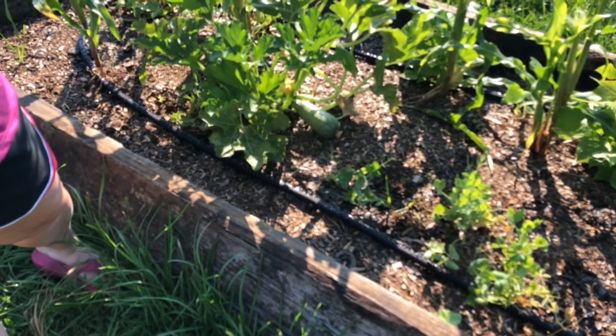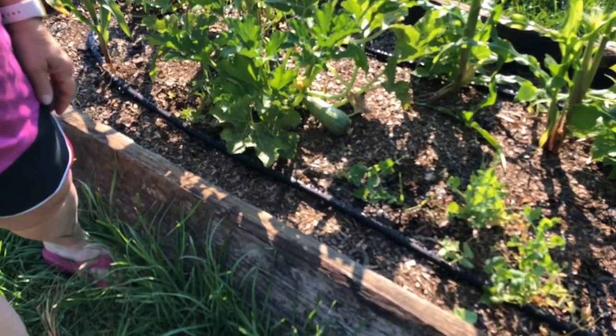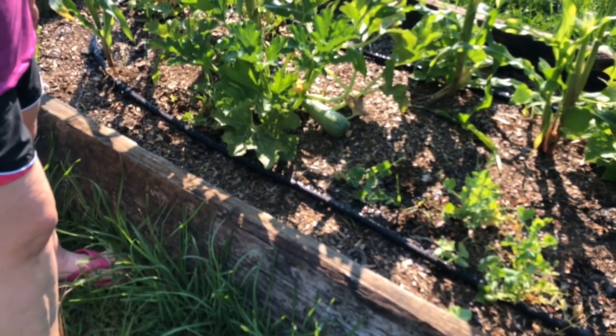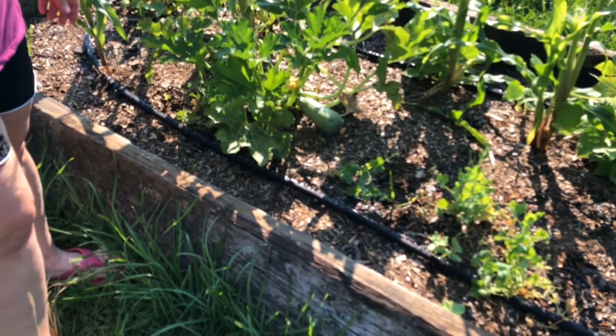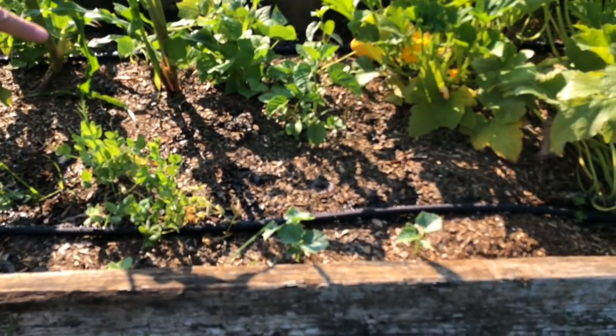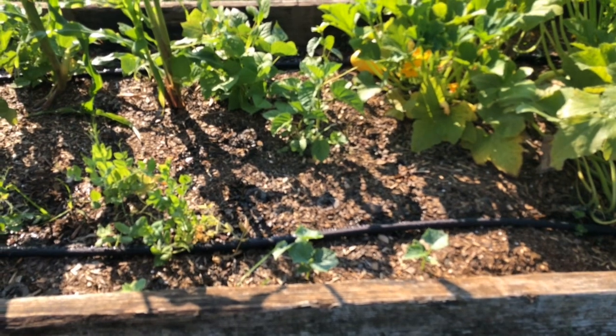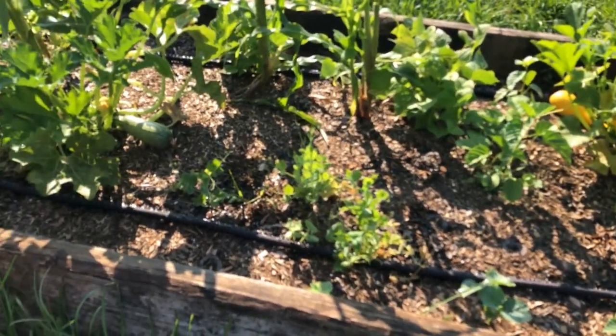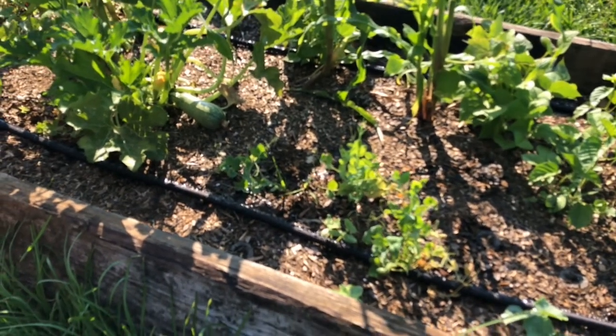But look at some of our other yellow squash. Cameron said she had planted... No, that's not from Cameron. This is from Cameron. These are white albino cucumbers. Planted over here, the beets and all, they didn't make it last week.